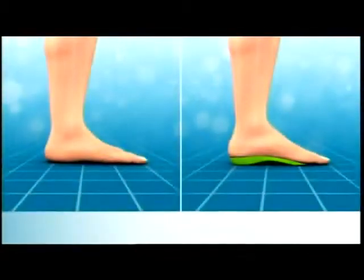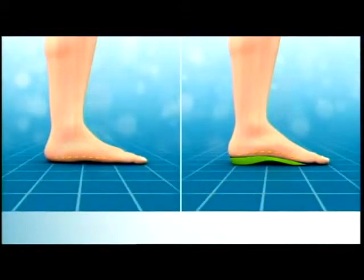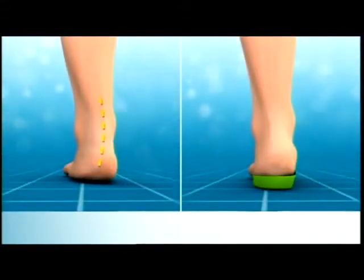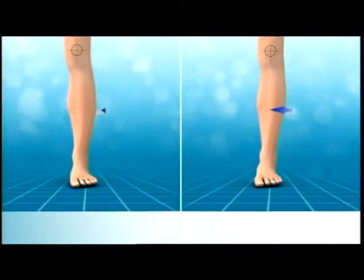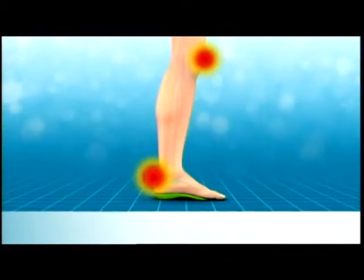A decrease in the amount of pronation reduces the lowering of the arch, reduces the tilting of the heel bone, and reduces the inward rotation of the leg. All of this reduces the forces on the tissues that can lead to pain.